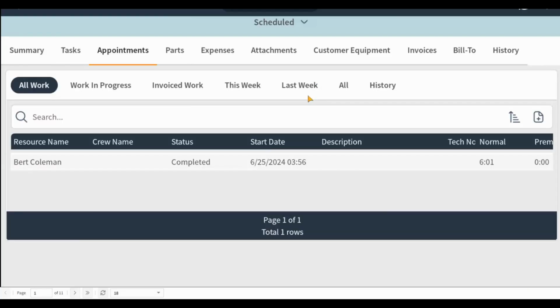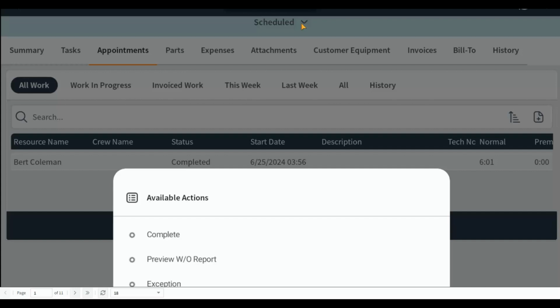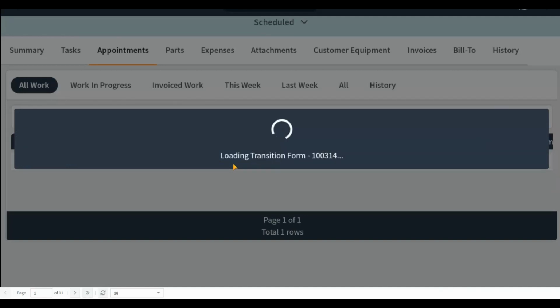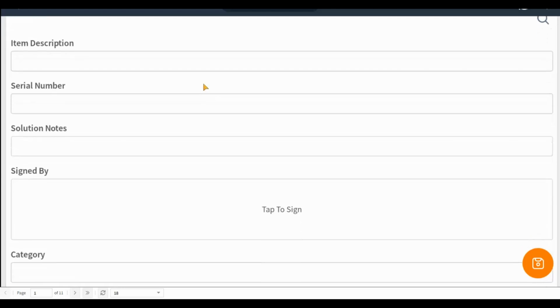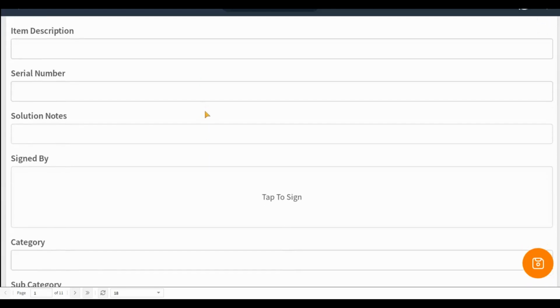Okay, now that we entered the time, we can go ahead and complete the work order using the complete workflow action from the main work order page. We'll go ahead and click on complete. This will load a transition form that allows us to capture some additional details. Not all of these fields may be important to you, but for example, the solutions notes and the customer signature are pretty standard fields that the majority of customers will use.